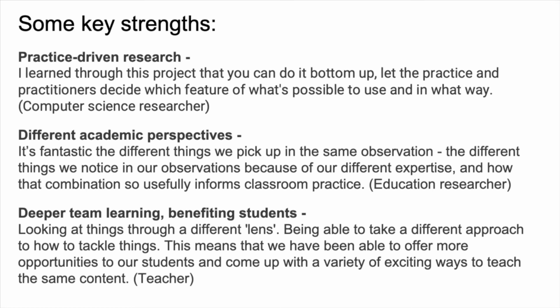The key strengths that came out, I've hinted at the first one, practice-driven research, which is very much where we provided the tools and just said, what would you do with them? And the teachers really took them and said, well, this is how I would bring them into my classroom. This is how I would go about it. And then we followed that approach. So we very much went with a bottom-up approach. As we can see here from one of our researchers, they really appreciated that.